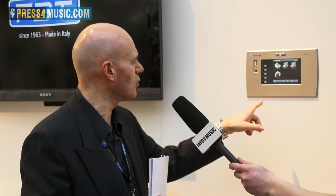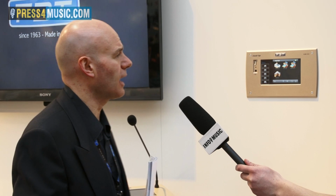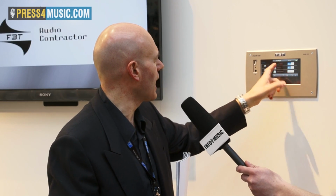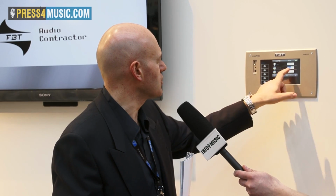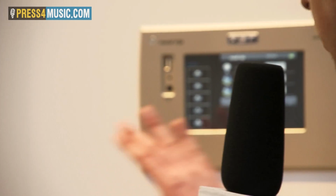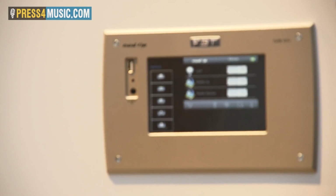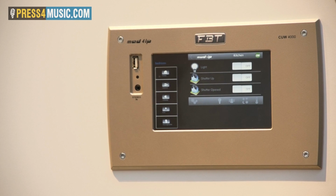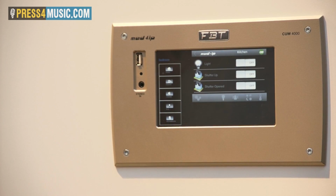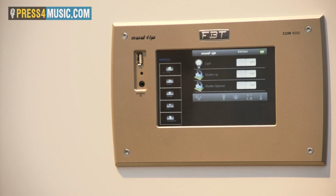You can choose the several zones and the kind of application that you need. For example, you can switch the light on or off, the shutter up, down, and so on. Basically, it's the same device, only it's a wall version and it's a compact version, while the other is the desktop version.